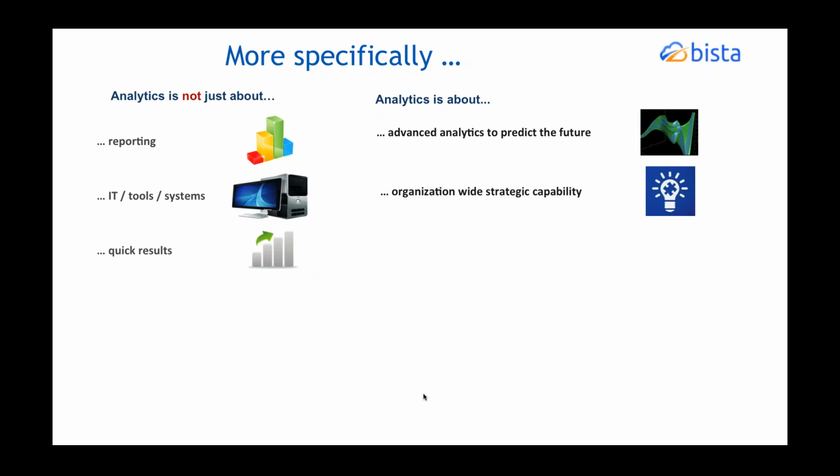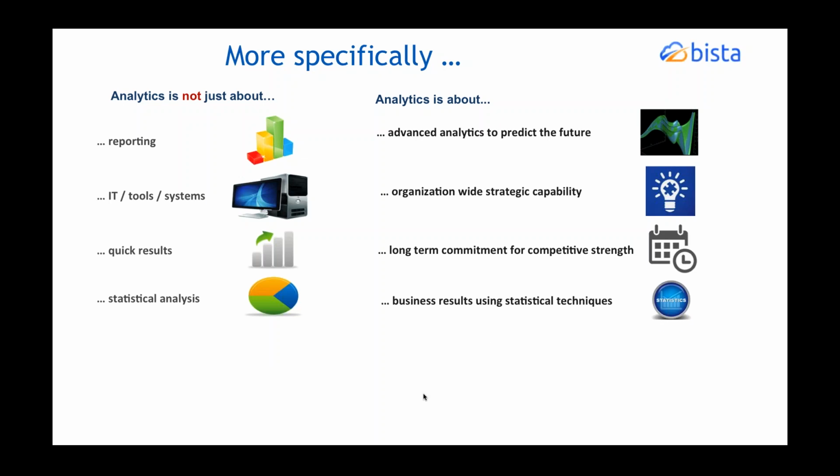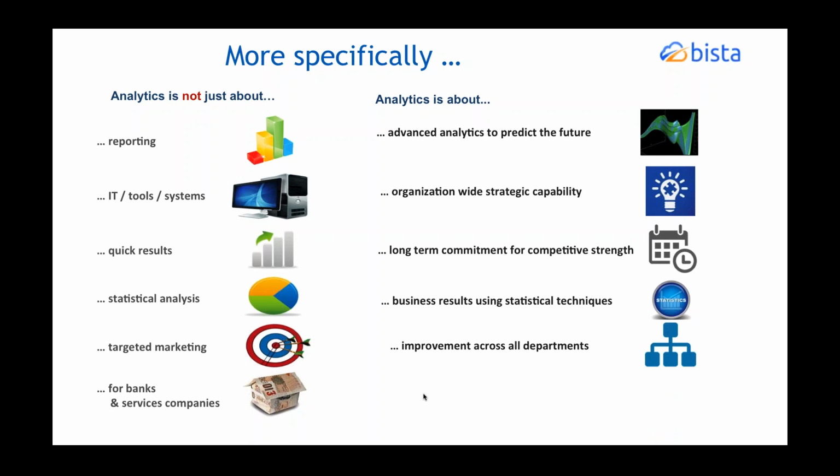It's not about quick results. It's not just graphs. It is a long-term competitiveness. To gain competitive strength based on analytics, you have to commit to the analytics endeavor in your organization. It is not just statistical analytics. It is using these statistical techniques to get business results. Again, it's not just targeted marketing. A lot of companies have used analytics for targeted marketing, but it can help improve performance across all departments in the organization. And lastly, it's not only for banks or the big cable or telecom companies. It is meant for all industries.